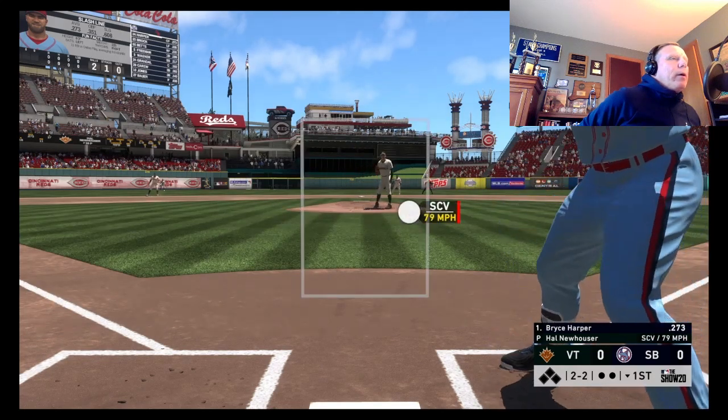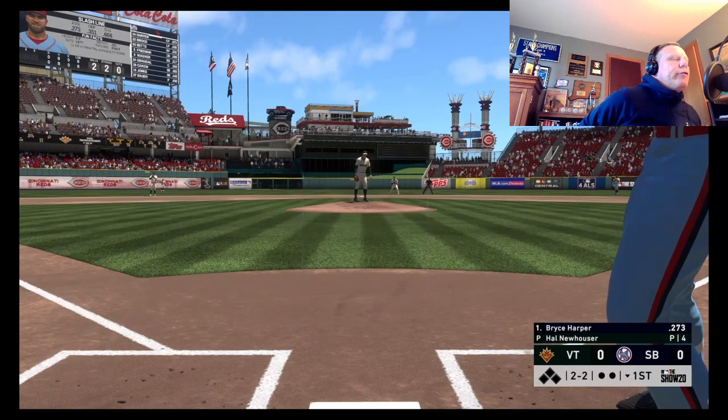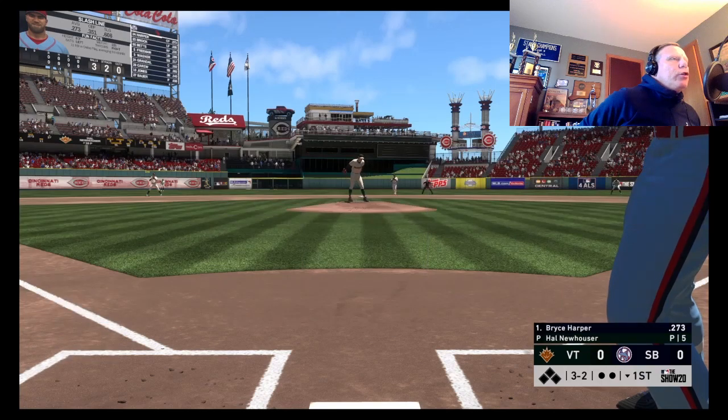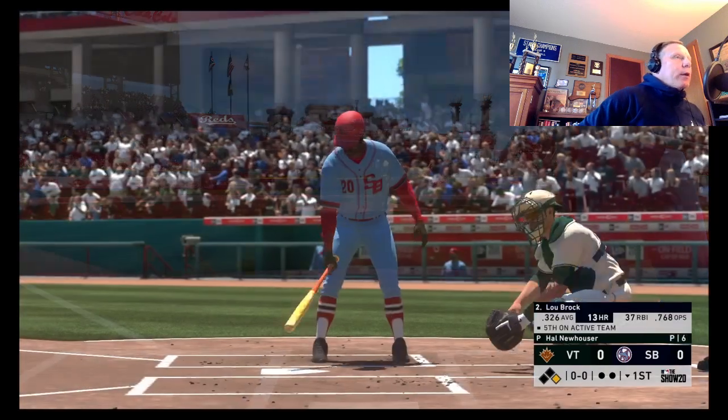This is Bryce Harper. I lead him off because he's a dangerous home run hitter that guys sometimes pitch around. 2-2 count. Again, out of the zone. Right away, I can tell I'm seeing the ball really good today. And really work a great walk there.